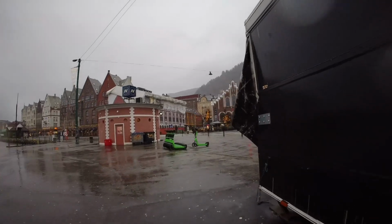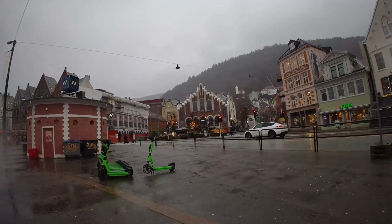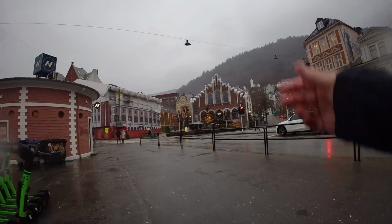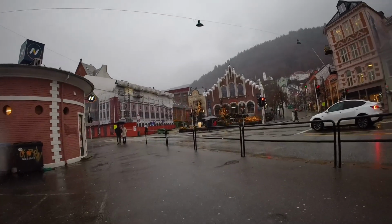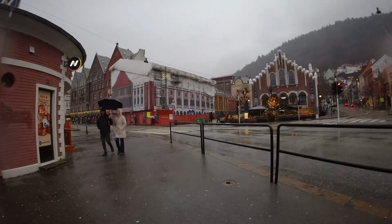So we're walking across here. This little kiosk, this little booth on the left, is a newsagent. They sell newspapers from around the world. They're usually a day old. So if you do come to Bergen and you're craving a bit of news from back home, you might find a newspaper there. They normally have Spanish, Italian and English papers.